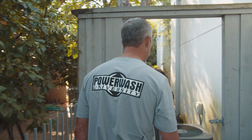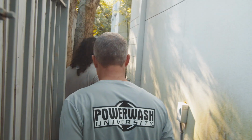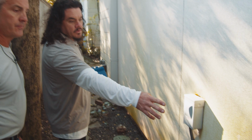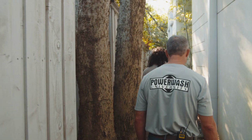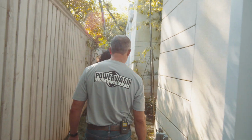Getting back here in the back of the house, noticing the algae growth on the home is becoming quite a bit more prominent. We've got a couple different types going on. We've got this darker brownish type, and then the light green, which typically will react and clean up relatively easy. And so that's what I like to look for. The main thing is getting this all cleaned and making sure it's all consistent when we're done.